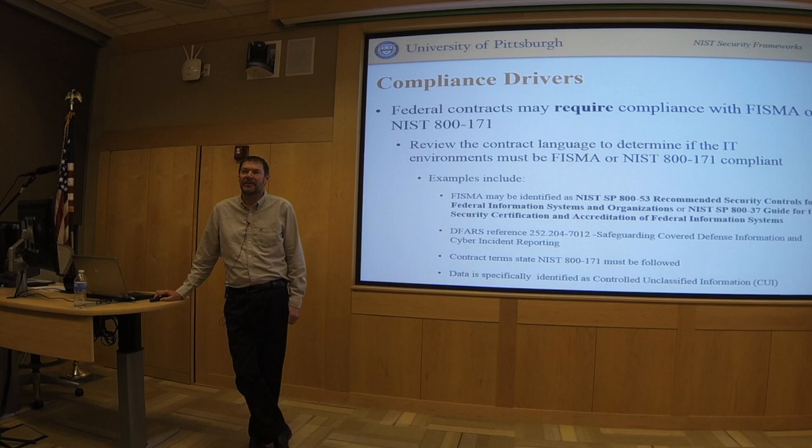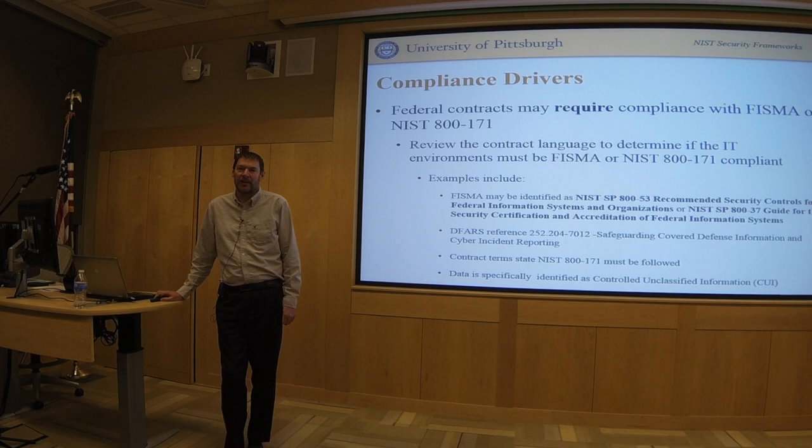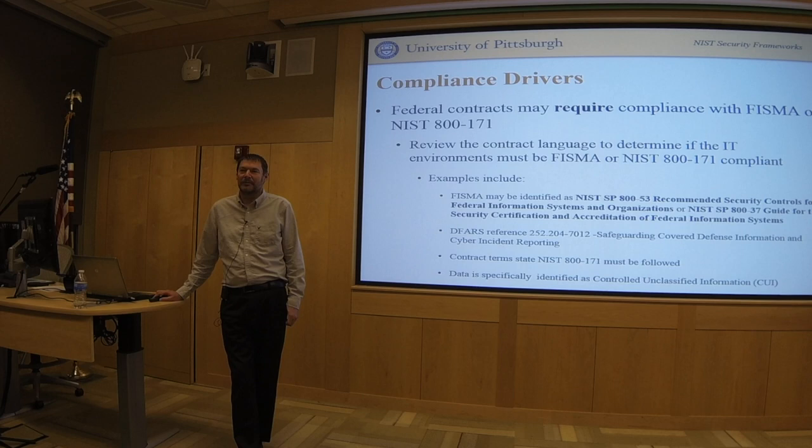We warn the researchers that there could be significant costs to the research project by implementing the security controls that are required by these. So if you have a researcher that's just getting a $5,000 contract, we don't want to tell them it's going to cost them $10,000 a year for us to host their computer environment in our data center. So that's the driving reason why we wanted to get with the Office of Research to identify these.